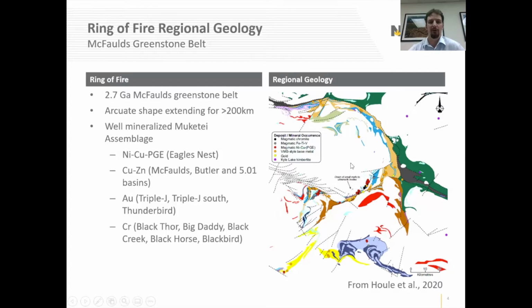Within the Muketei assemblage, there's a plethora of deposits. The best known is Eagle's Nest, the nickel-copper-PGE deposit, and then also the chromite mineralization hosted in the Blackbird intrusion that we're going to be looking at, and the Black Thor intrusion. There are also three VMS basins that are recognized: McFaulds Basin, Butler, and 501, which host copper-zinc exhalative mineralization. In addition, there is gold mineralization throughout the greenstone belt associated with structures.